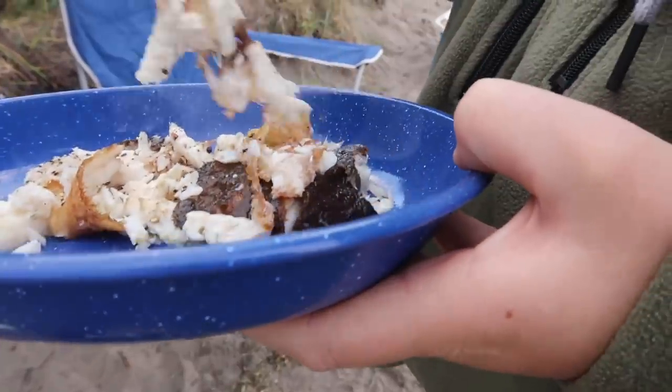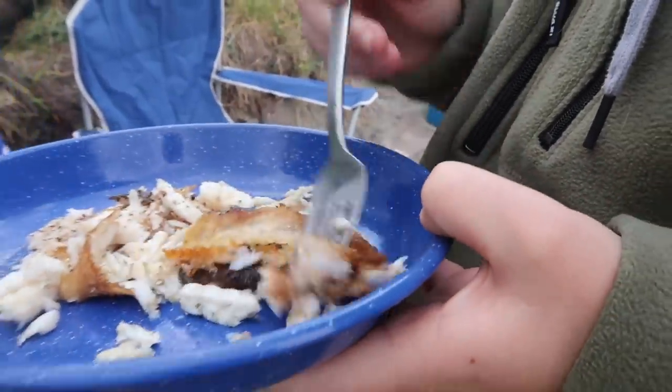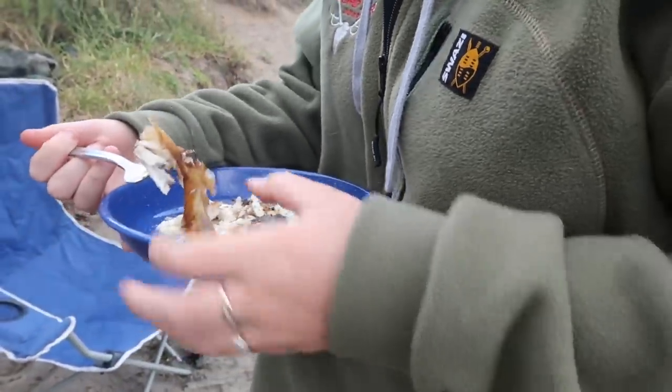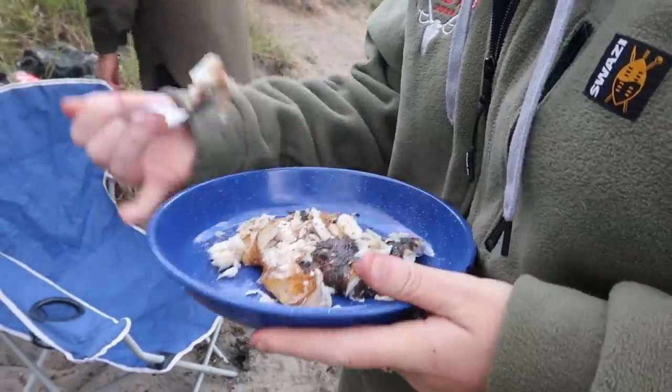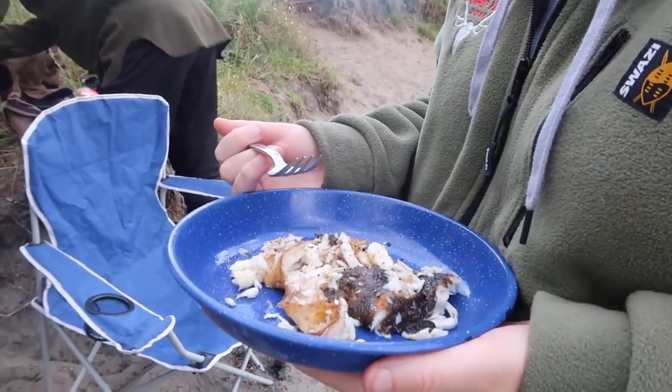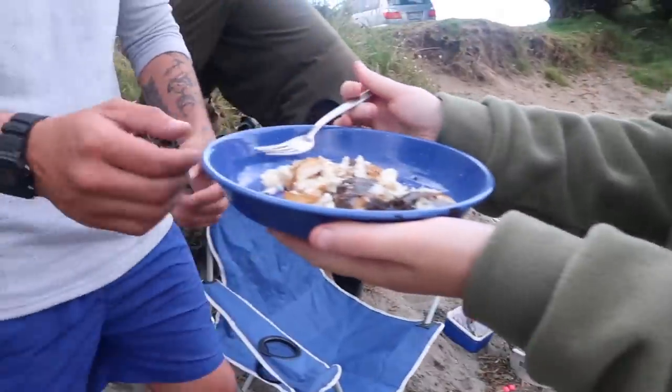Yeah, the skin's nice. Taste some of that skin. The skin's the best part. It's nice eating fish here. Very subtle taste, eh? Especially if you get it crispy too, eh?